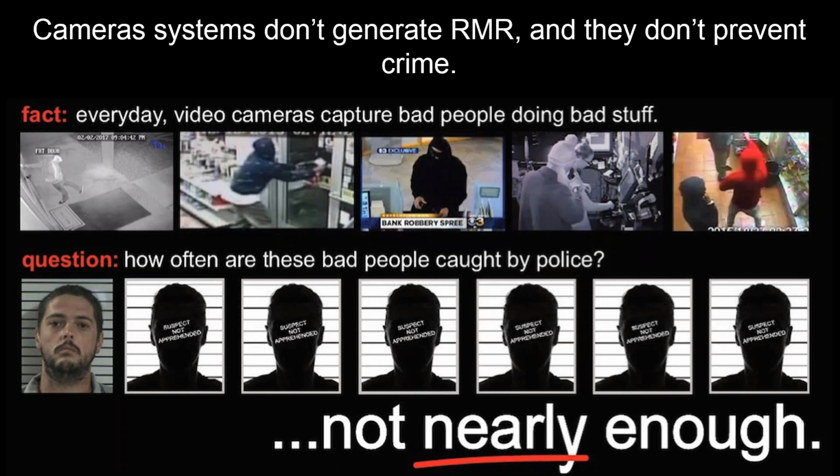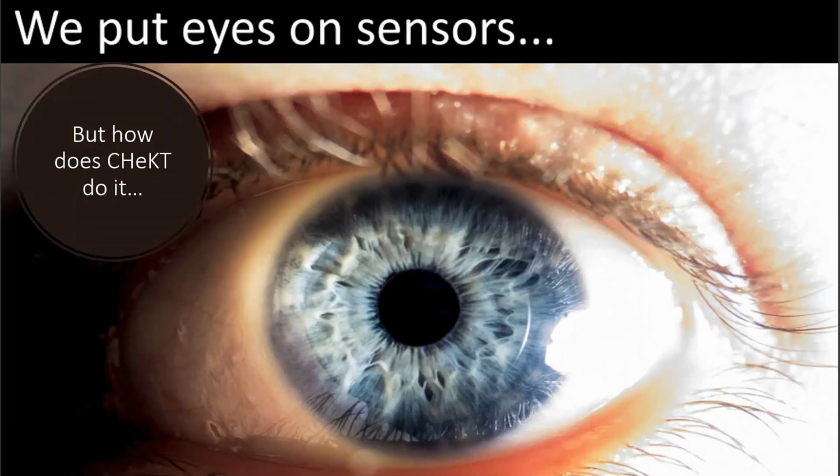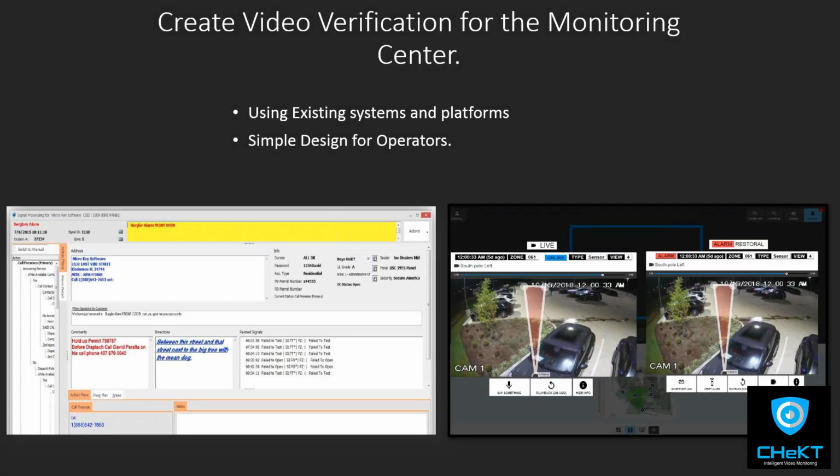So we have, as part of our service, when an integrator installs the CHeKT bridge, we can put eyes on every sensor on that alarm panel. So every zone in that alarm panel can have a camera assigned to it. And so utilizing the existing alarm system and utilizing the existing camera systems in many cases, when a zone goes into alarm, the operator has the ability to get information like this.